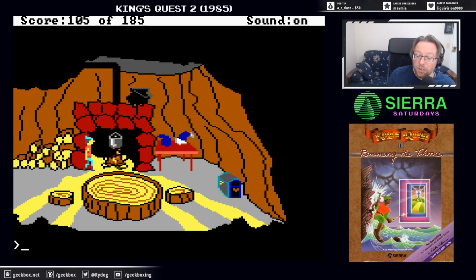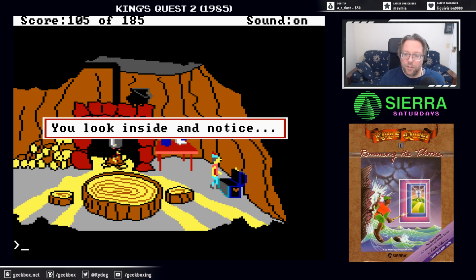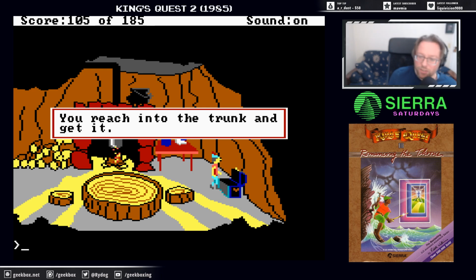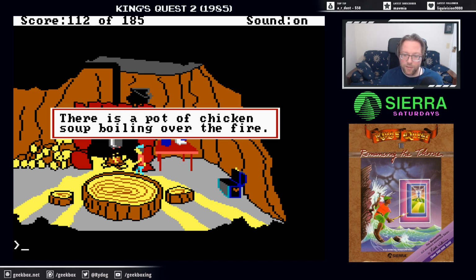And Leisure Suit Larry Reloaded wasn't necessarily that great because that game did not age well. So let's see. Open the trunk. You look inside and notice earrings. All right. They really tried with that description, didn't they? You reach into the trunk and get it. Oops. Look, fireplace. There's a pot of chicken soup boiling over the fire. Okay.